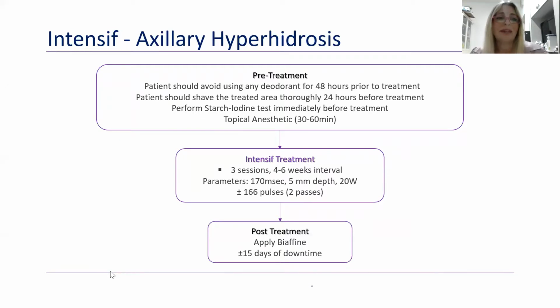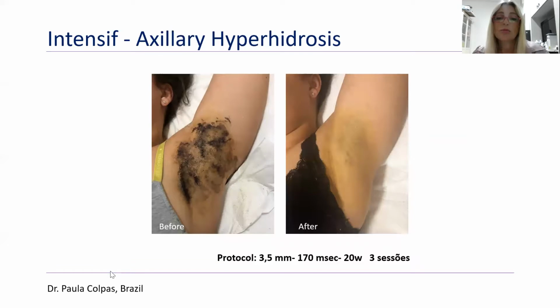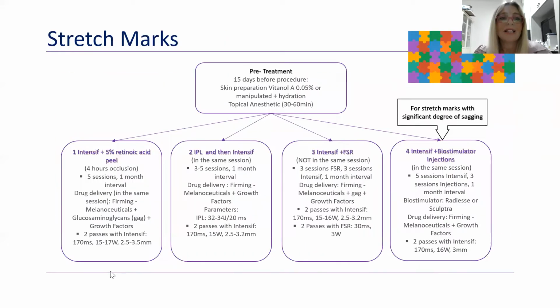So treatment with intensives yields you good results, as you can see here. You can see here the protocol at the bottom of the slide, and only 3 sessions, and you get prolonged result. So this must be a good treatment option for patients with axillary hyperhidrosis. Again, the patient needs to sit with topical anesthesia for about 45 minutes and even a little bit more. This might be a little bit painful. Downtime is 0, no side effects, and again, really nice result.